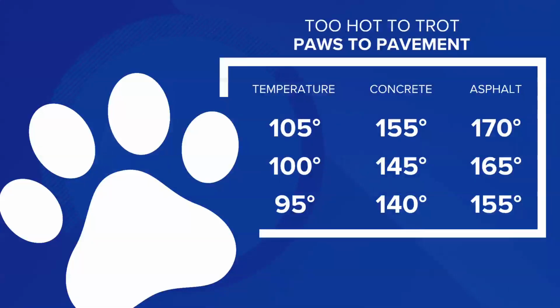Keep yourself hydrated, folks. Remember the SPF. Remember to enjoy the shade, enjoy the air conditioning as much as you can, and try to move those outdoor activities, including the walks, to the earlier morning hours or to those later evening hours.